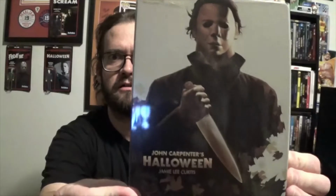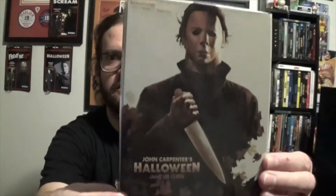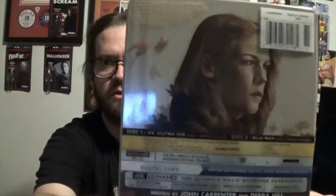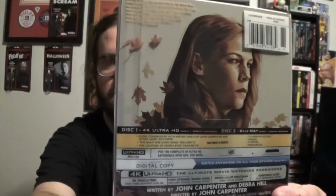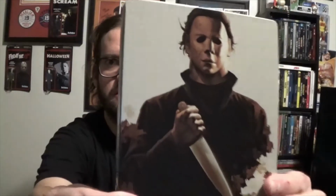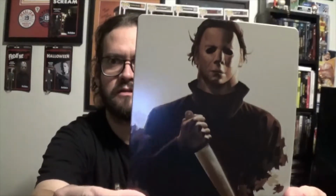This is awesome. Look at Michael Myers on the front there. You have the leaves going on over here. That is awesome. There's the back, Laurie Strode, Jamie Lee Curtis, Scream Queen from the 70s. Original Halloween. I mean, this is awesome. Slip right there. Shiny finish on the front, classic Michael Myers. In the back you have the fall leaves there.